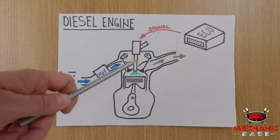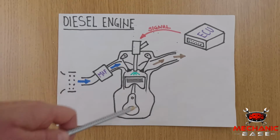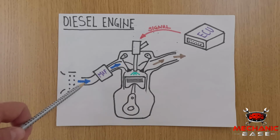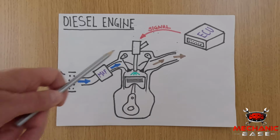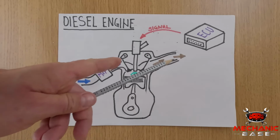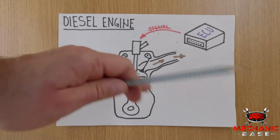Another key difference is the way the speed of a diesel engine is controlled. Whereas gasoline-powered cars have a throttle body for this purpose, diesel engines rely solely on the amount of fuel injected to control their speed. In simple words, the more fuel the engine is getting, the faster it will rev.